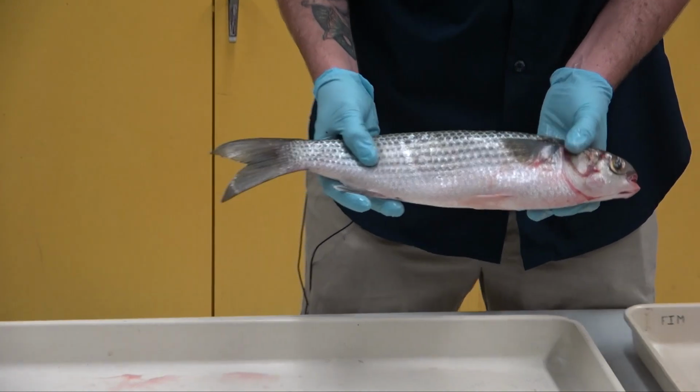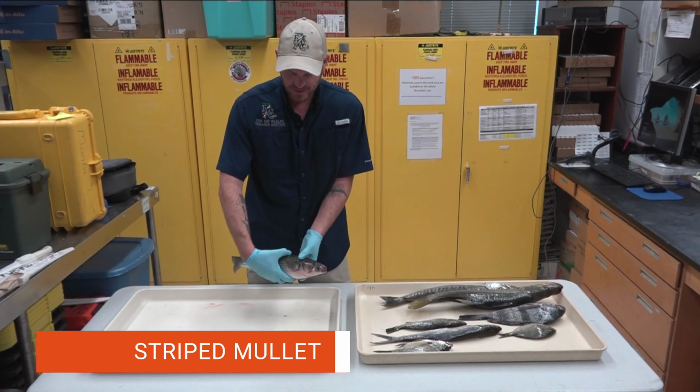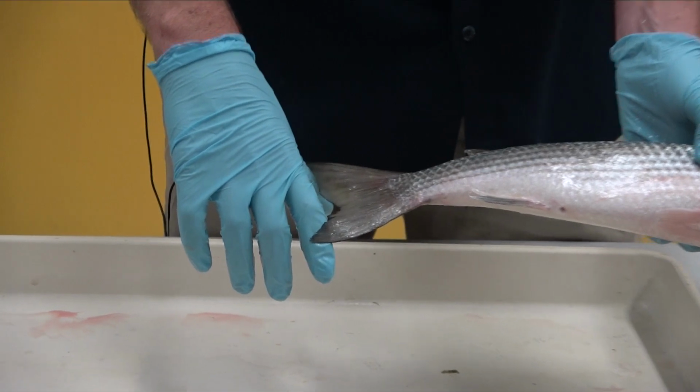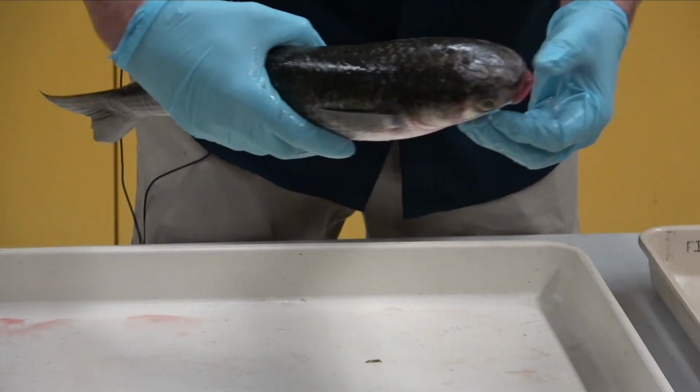It's a really popular fish in Tampa Bay that most people probably know. It's a mullet. We can tell it's not a very fast fish just because it's so wide and kind of stout. And it has a forked tail, but not very much. It's kind of a generally flat tail, so that's usually a good indicator of something that's not moving too fast.